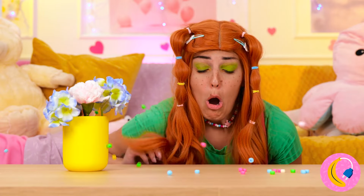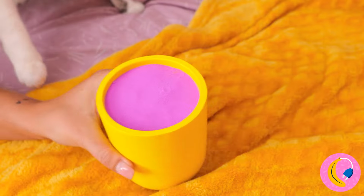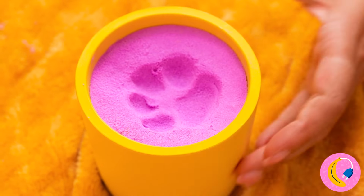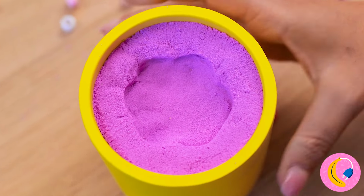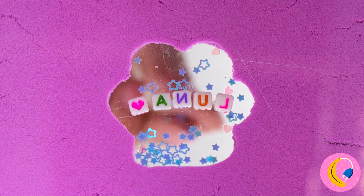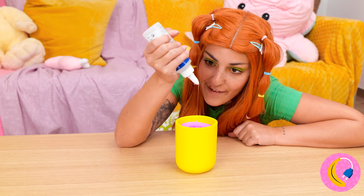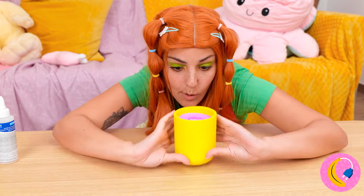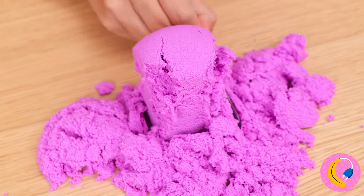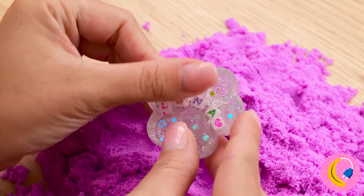What to do with these beads? Let's get crafty! Create a paw print! Fill it up with some beads. Seal it with epoxy resin. Once dry, flip it over and dig! Like hunting for buried treasure! But our real gem's right here.